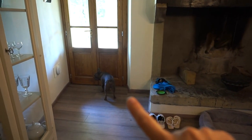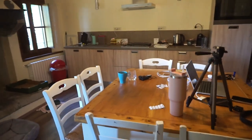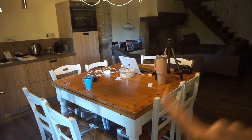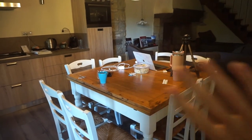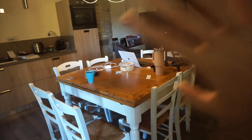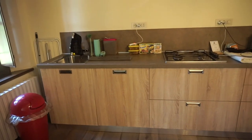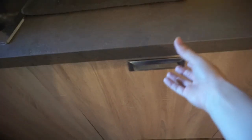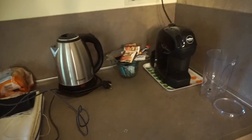Here's my dog, Bowie. And then we have the kitchen. And here, oh my gosh, please excuse the mess. I've been on my laptop all morning and I'm gonna go outside later on and show you the balcony. So all my chargers and stuff like that is still out here. But we have this huge sitting area, which is super cute. The kitchen, which is also huge. We even have a dishwasher. Very nice. Here we have a kettle and a coffee machine.